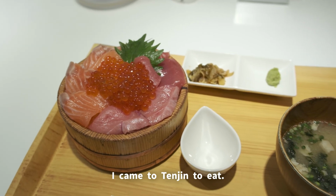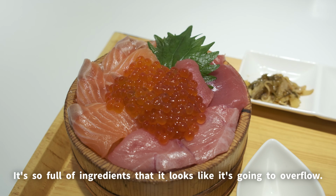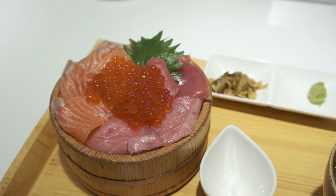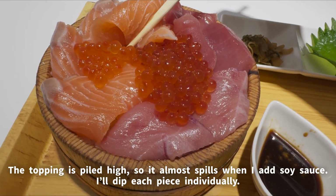I came to Tenjin to eat tuna and salmon ikura donburi. It's so full of ingredients that it looks like it's going to overflow. This is a restaurant called Itoshima Shokudo, located in Tenjin Parko. The topping is piled high, so it almost spills when I add soy sauce. I'll dip each piece individually.